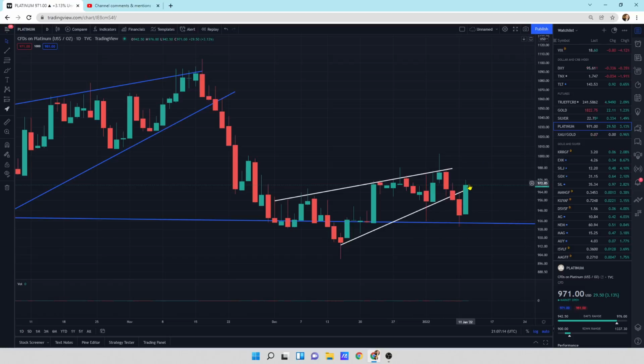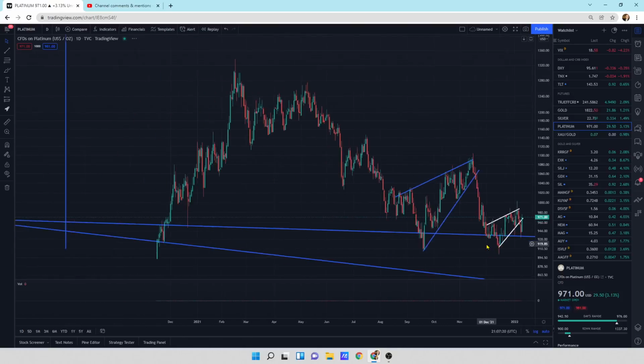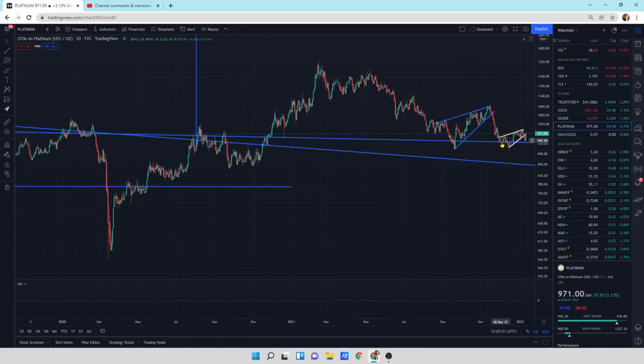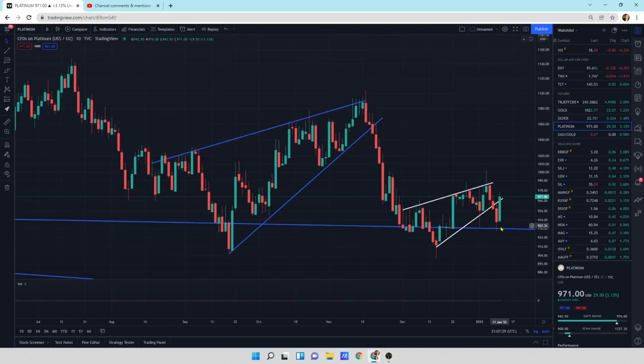If you still want to get into physical platinum or whatever, I would be doing it now, and I think we could see much higher prices. And backing out, this is a backtest right here and a potential bottom that we could be putting in if these market conditions remain the same.